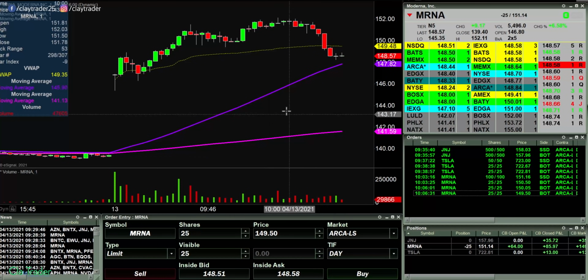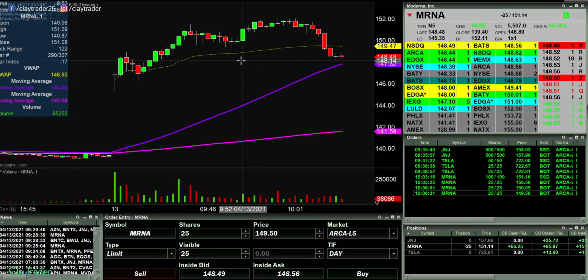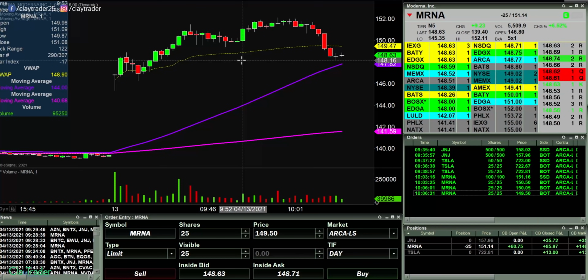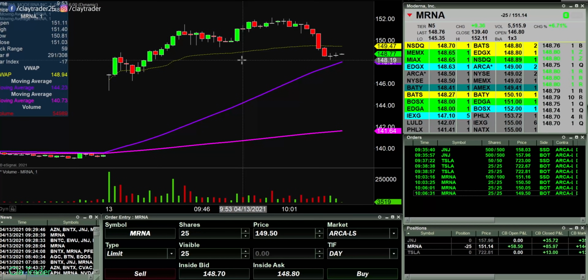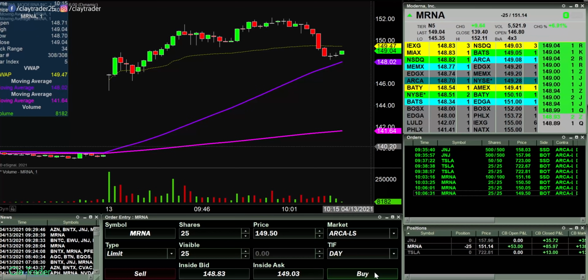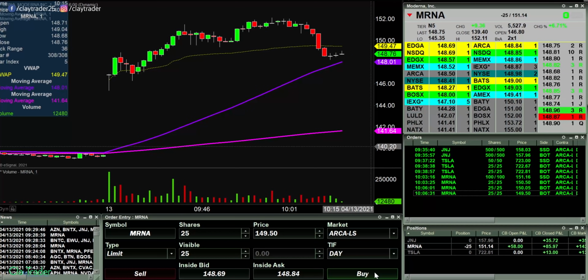It'd be amazing if this thing actually can break down some. Can it get down below 148? At that point, I would move my stop loss down to 148.75. Like I said, I'm not going to move my stop loss unless it can at least break down. I don't know. Right now, I can see it bottoming out here. Okay, watching very closely again, watching 149.25.